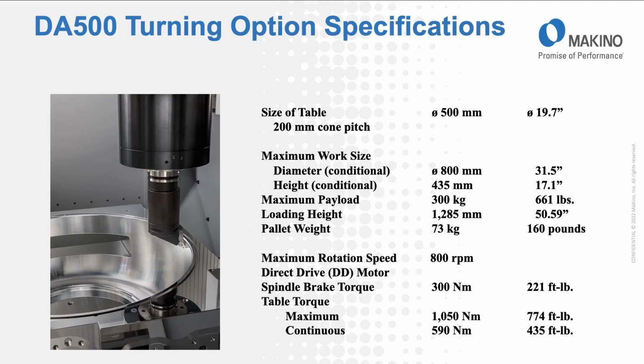Now, this is a very unique feature for Makino. The DA500 will feature a turning specification as an option. You'll notice it's a 500 millimeter diameter table. We can go up to an 800 millimeter diameter and about 435 millimeters tall, 30 kg workload. So that's the capability there. You're looking at 800 RPM.